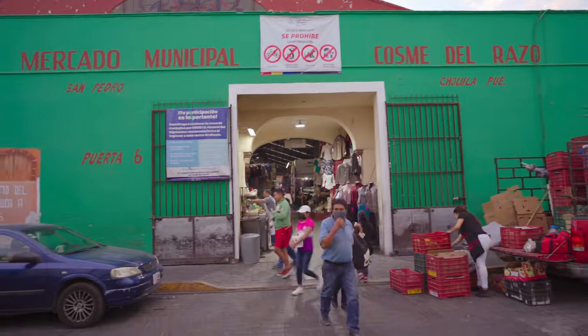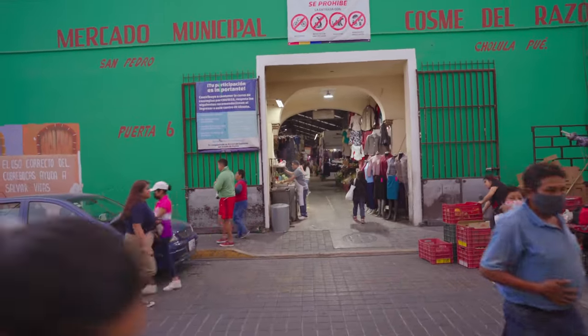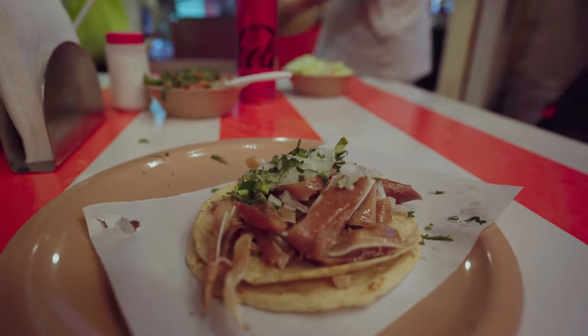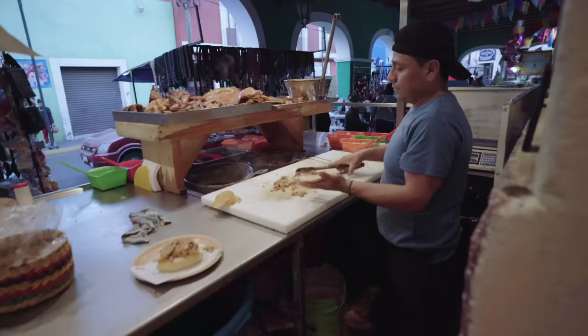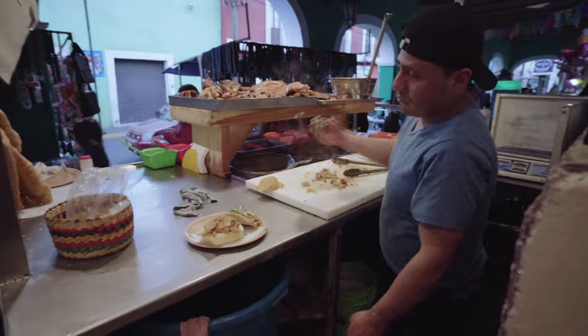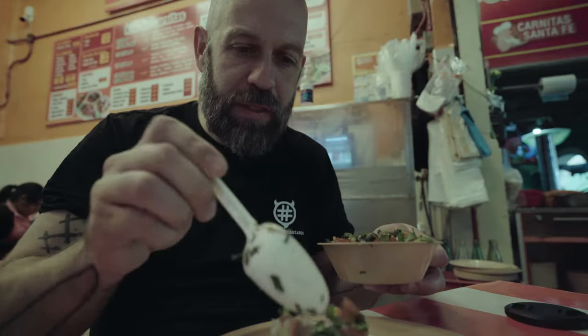For me, the most exciting place here was the Mercado, but I will tell you about it in another episode. Today, I will show you only one taco that ruined my trip a bit. It was all going according to taco drill. Meat, vitaminas, salsas.